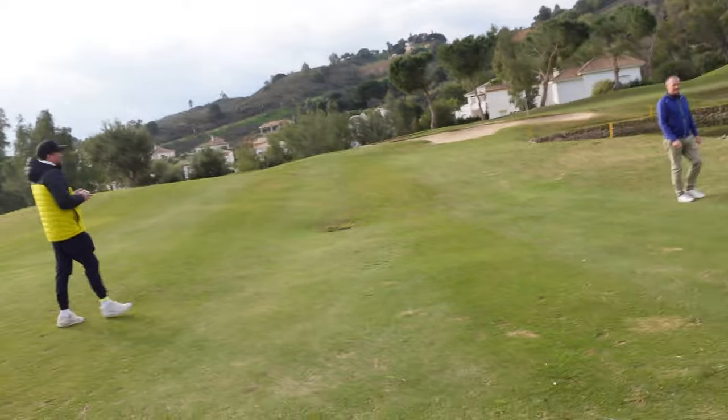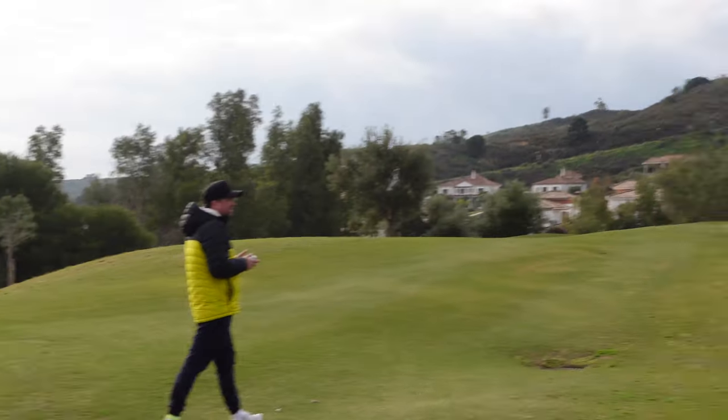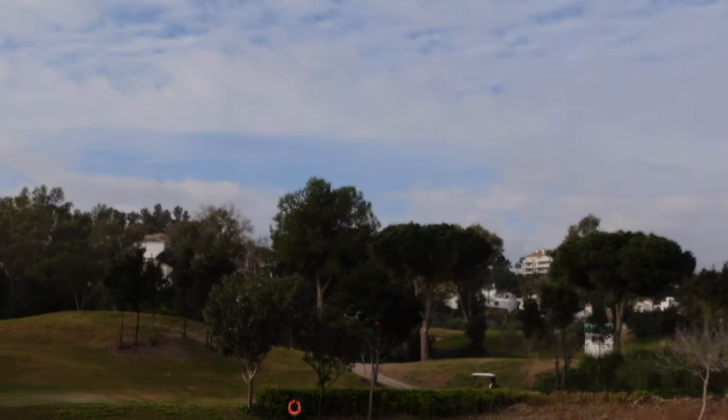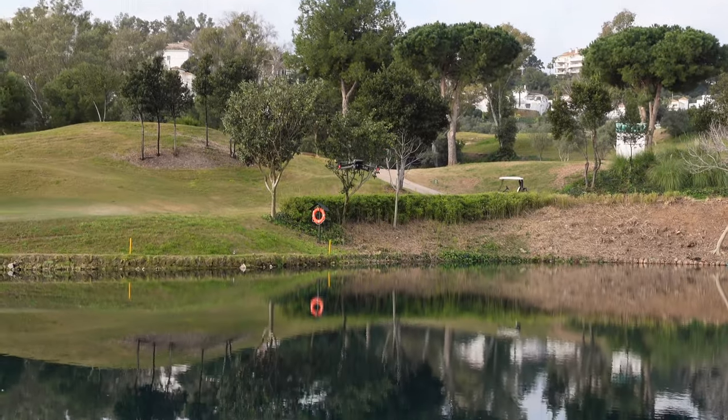So just finished the shots, the lifestyle ones with Phil, and now we've come over to one of the par fours, and we're going to do some drone shots with Martin the Magician. Darren's just lining us up for the shot. Drone is in the sky, and we've got some amazing reflections off the water here.